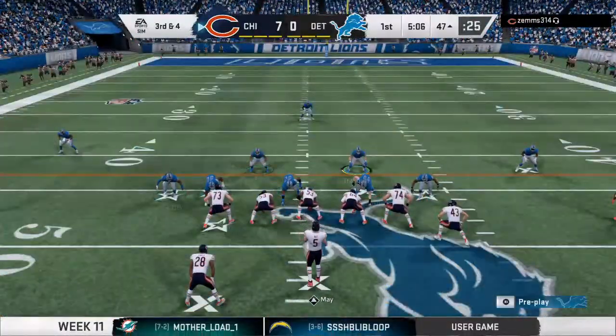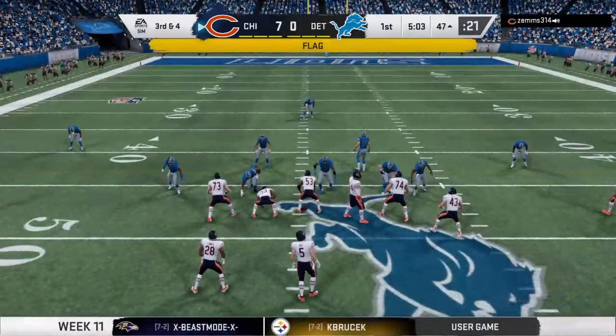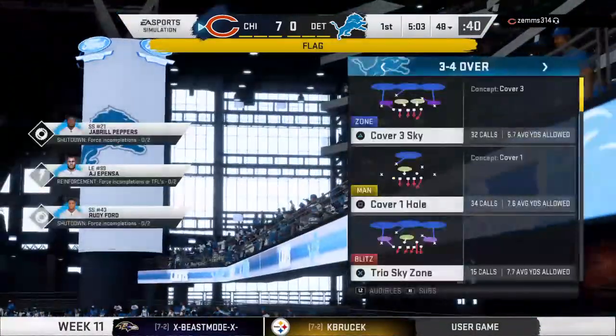Go! 15 line. 15 line. Hey, 2, play. Now some movement before the snap.